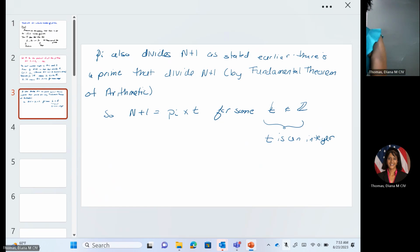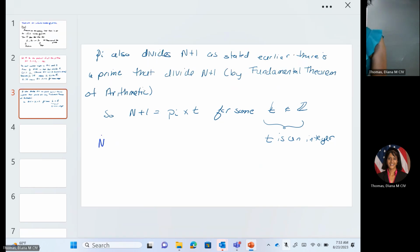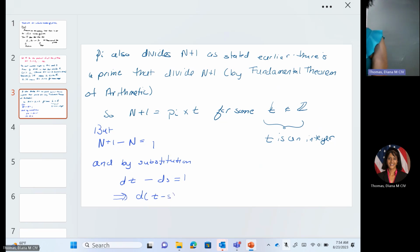Good. Now I'm just going to do some high school commutative algebra. I told you that first day, this is the easiest question you're going to get all semester. n plus 1 minus n is 1. And by substitution, dt minus ds equals 1. And by the high school algebra distributive law, I can factor out the d. That means that d times (t minus s) equals 1.